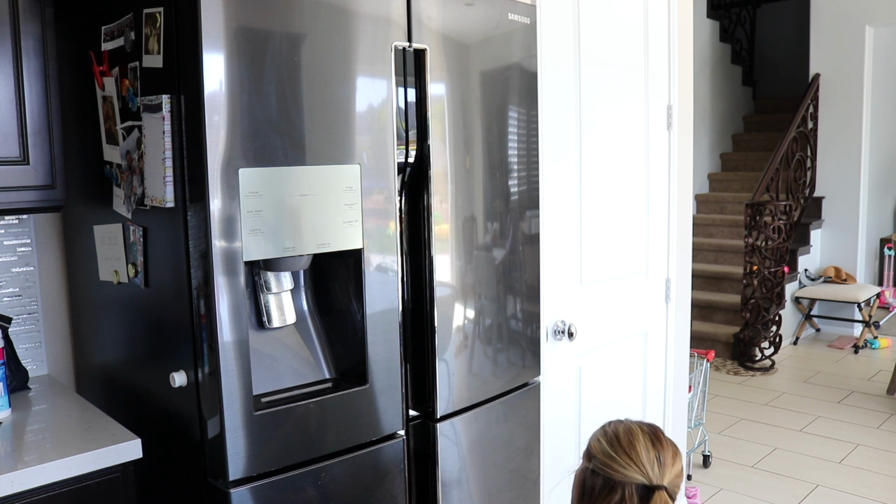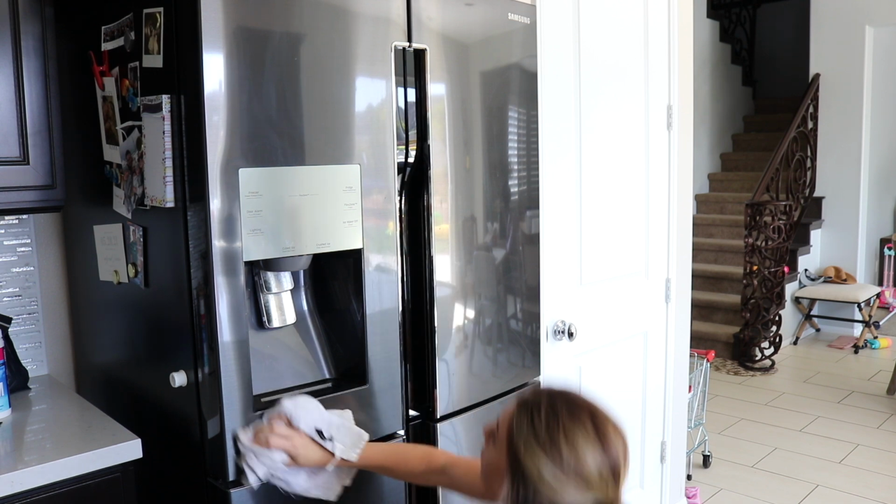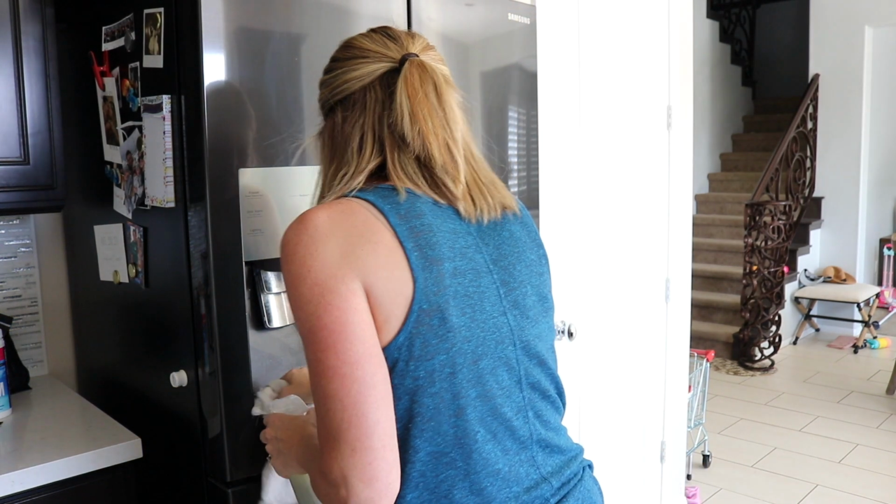It was here when we moved here, and the bottom, so there's 4 kind of quadrants, and it's really annoying having 2 down below for the freezer because I never know what is in what side. I feel like it'd be so much more simple with just 1 down below.